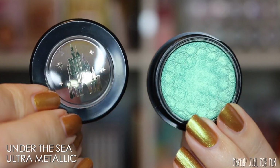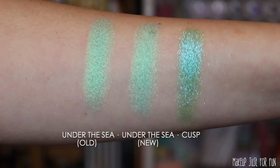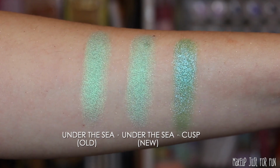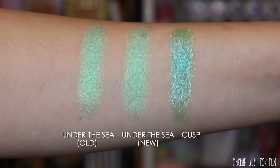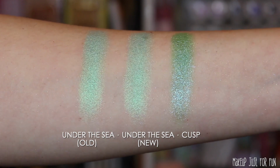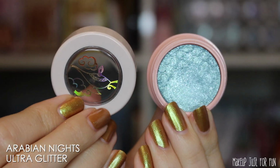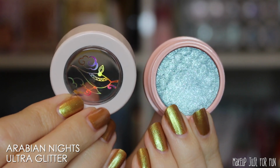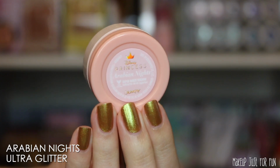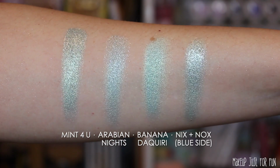Now, for this particular Super Shock shadow, Under the Sea, I wanted to point out that this shade has previously been released all the way back a couple years ago when the original Disney designer collab came out. This is the only repeat shade that I know of. I could very well be missing something, but I did my best to check, and I believe that this is the only repeated shade, and I really like this one. I'm so glad that this is coming back into my life now that I have finally admitted and discovered my love for green eyeshadow. So if you missed out on the original Under the Sea Super Shock, now you have a chance to grab it again along with a bunch of other really cool Disney-tastic Super Shock shades.